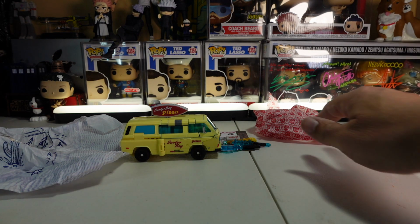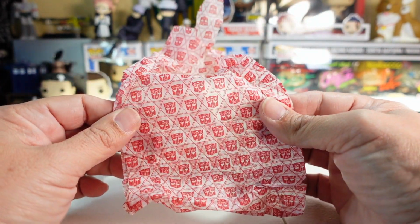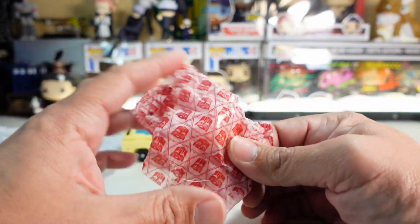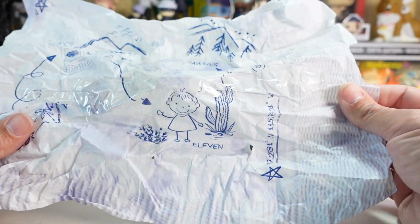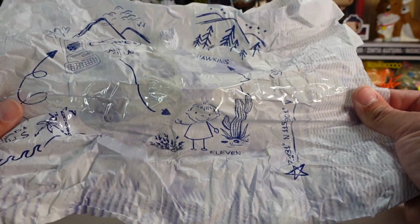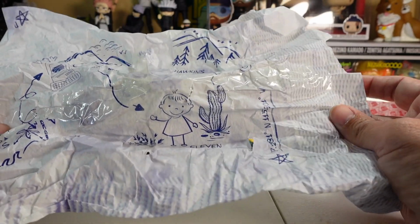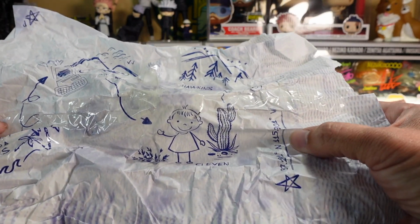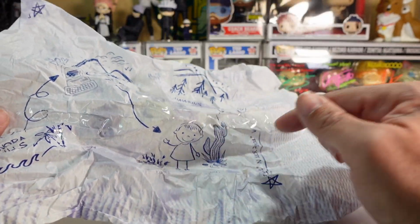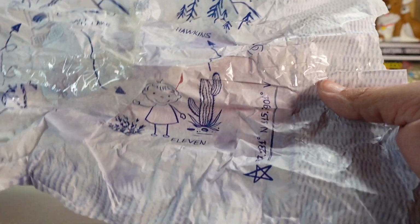I left the wrapping because I wanted to show you this is cool. Hasbro, do this with the rest of your wrapping. Put that like Autobot or Decepticon or whatever on that with the paper. This is where all the weapons and stuff came in. And then the vehicle is wrapped in this map, which is so cool because it takes you all the way from Lenora Hills, California, Salt Lake City, Hawkins. It has some really cool Easter eggs here with the directions. So any of y'all that knows what this means right there, go ahead and put it in the comments. That would be kind of cool.